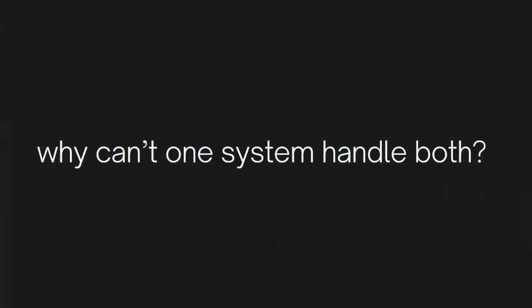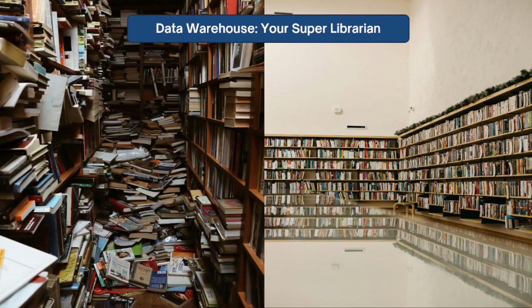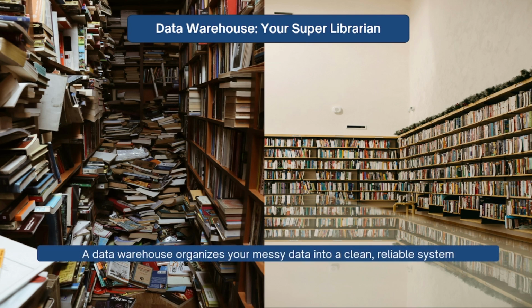But why can't one system handle both? Well, different users need different types of information, and that's why we can't have a one-size-fits-all solution. Some need real-time updates for smooth operations, while others need historical, in-depth analysis to uncover trends and drive decisions. A data warehouse, DW, is like a librarian for your data. It takes scattered data, sales apps, Excel sheets, customer surveys, cleans it, organizes it, and stores it in one place.